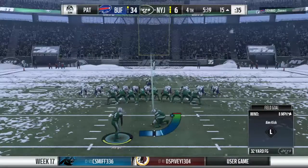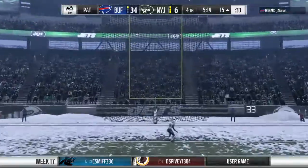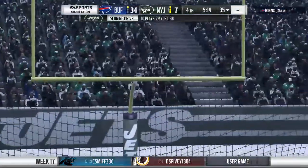And the Jets are able to cut into this deficit. So they will get on the scoreboard here. Give them credit for that. Too little, too late, but no 0.